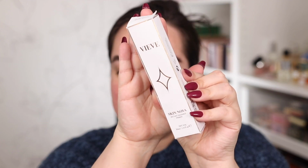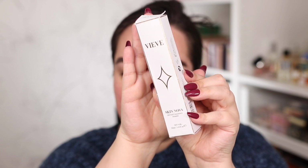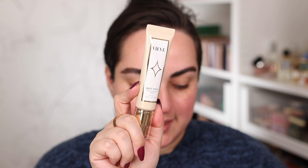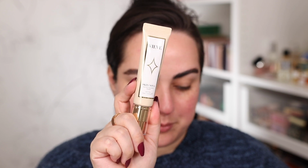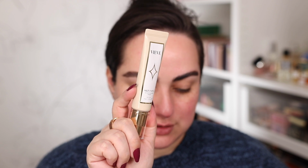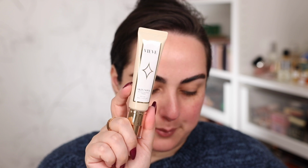And the first product I want to try is this right here. This is the Vive Skin Nova Instant Radiance Primer. Here's what the actual packaging looks like, and it says Skin Perfecting Radiance Primer and Hydrator. Apply on bare skin for an instant effortless glow. Use as primer under makeup for a hydrated, long-lasting complexion. It also says it has skin-loving ingredients with ultrafine pigments to give a golden hour glow to the skin.